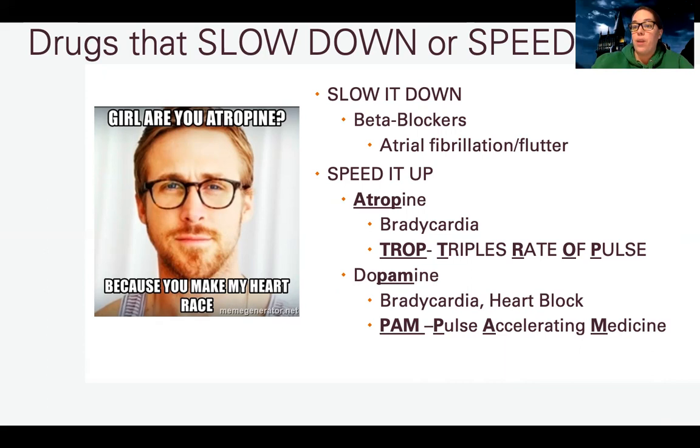There's also medications that can speed it up. So there's atropine, which is an IV push medication, and this is used for bradycardia. Atropine is really just a band-aid. It's not going to help long term. If a patient is bradycardic for some reason, we always need to get to the point of why they are bradycardic. Why is their heart rate low, if it's a problem? Because atropine's not going to work long term.